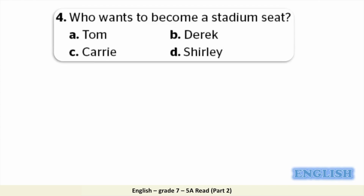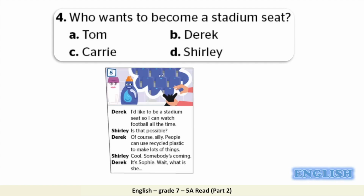Question number 4. Who wants to become a stadium seat? Is it A. Tom, B. Derek, C. Carrie, or D. Shirley? You will find this answer in box number 5. Look at the picture and you will see that it is actually Derek. He also says that he would like to become a stadium seat so he can watch football all the time. So the correct answer is B, Derek.